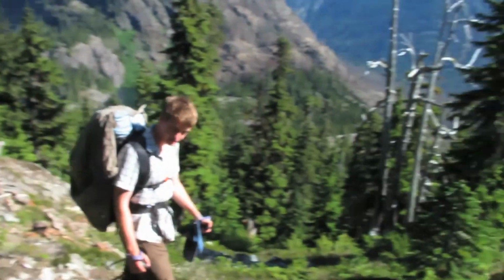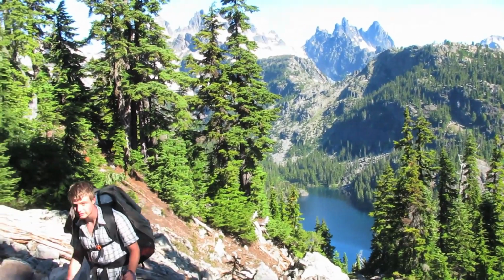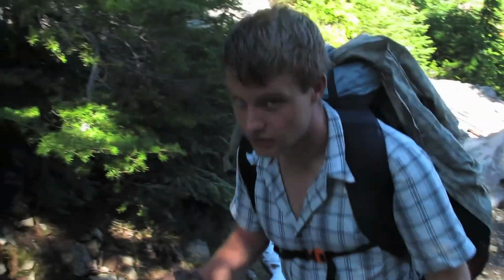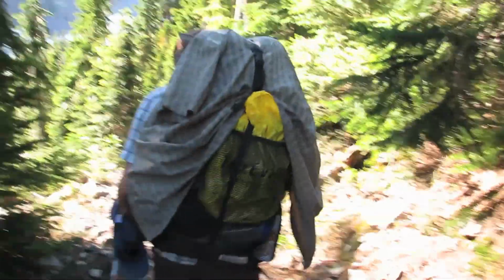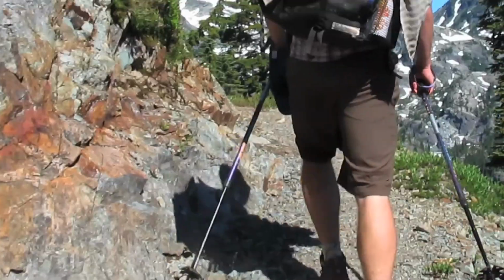Moving just down there this morning, a little bit further down, I think also. Yeah, Spectacle Lake there. Oh yeah. Going up. Shirt looks like it's getting dry. That's good.